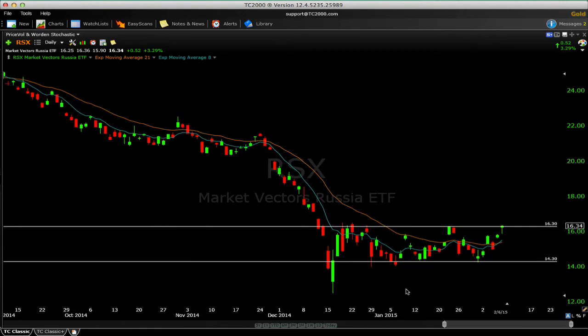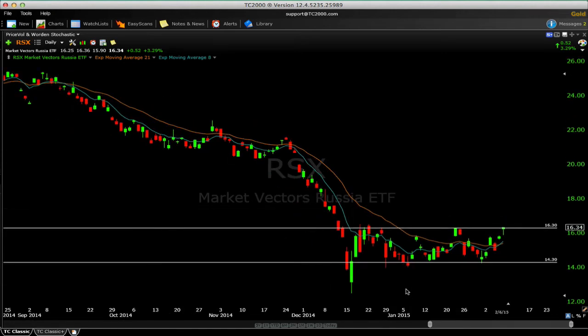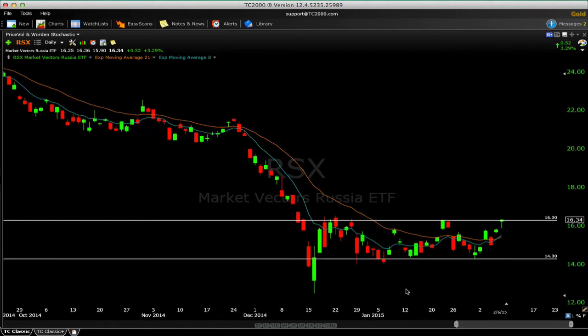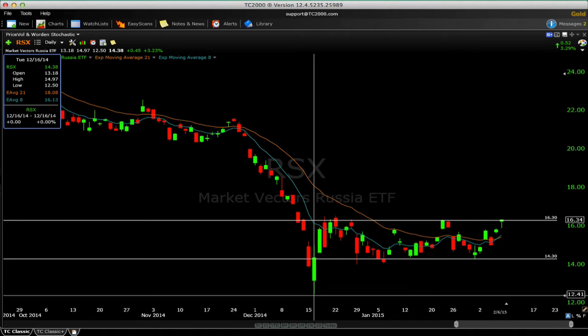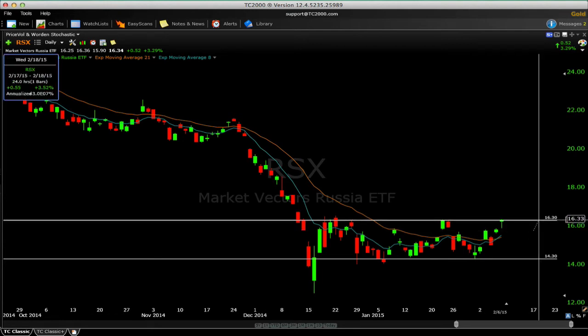Next is Russia. The Russia ETF, the Russian stock market, has been horrendous, mostly thanks to crude oil crashing as it has. But Russia really seemed to have kind of washed out here back in December when it traded almost all the way down to about 1250 or so. It had a violent bounce back up, and then it's been just moving sideways. So it closed Friday right at the top end of some recent relative resistance, right around 1630.